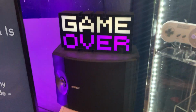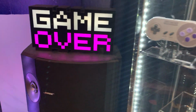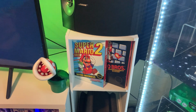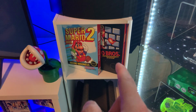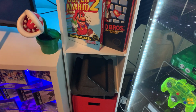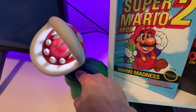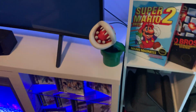See over here, I just recently got this too, this Game Over Pixel Light. It's nice. It was like $30 on Amazon. And then there's the 35th anniversary Mario shirts, the 1 and 2. I should have gotten the third one. That one sold out really quick. I didn't pay attention to that. This piranha plant lights up. Doesn't really give out good light though. It's kind of a bad light, but it's cool.